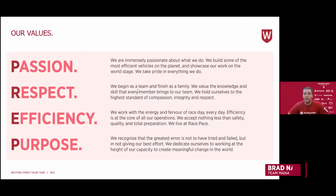Before diving too deep into the management strategies we use, I just wanted to reinforce the importance of clear and well-defined values. After the 2019 race cycle, our team saw big changes. Unfortunately, lots of our members had gone on to roles in their desired industry, but it did leave us with a skills gap. So we worked hard on recruitment and were able to pull together a team of brilliant minds. And the first thing we did as a team was define our values. And this really set the foundation for the culture in which we work.